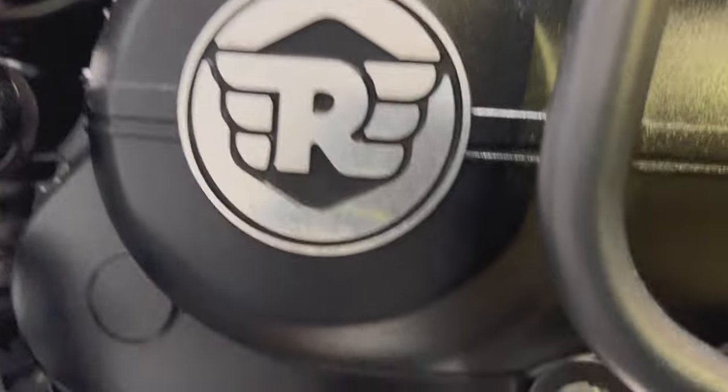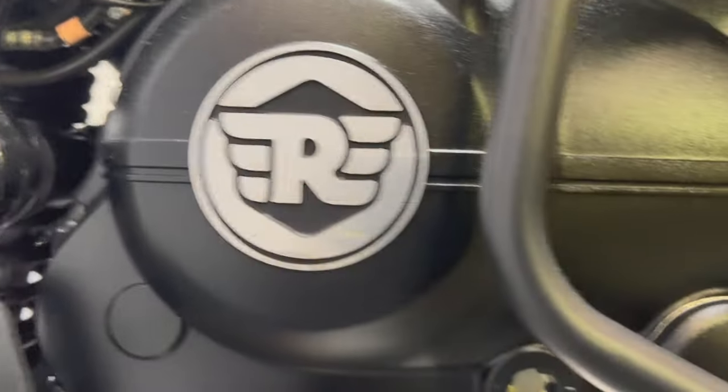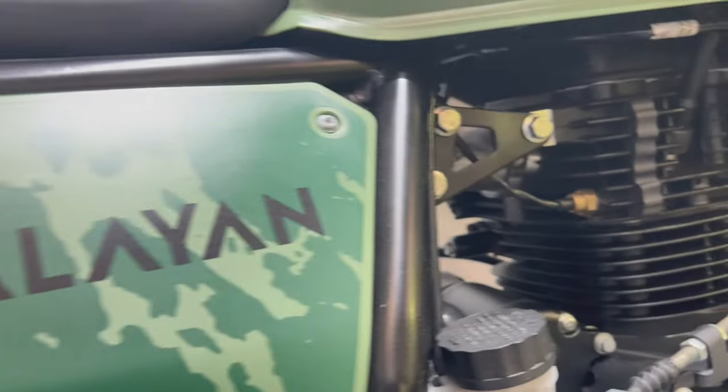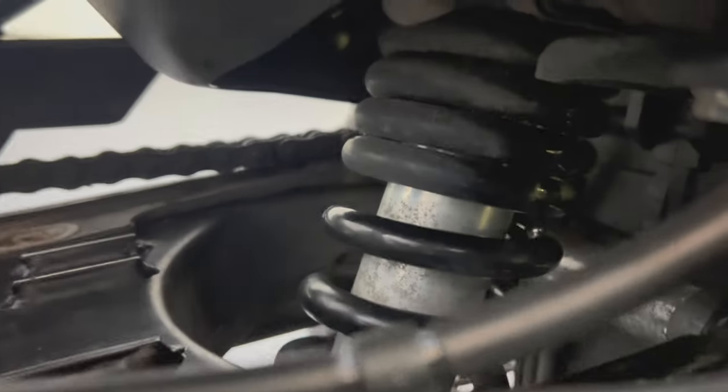All the engine compartments in nice condition. Light little bit of rubbing on the logo. Other than that, really nice. I've also got the crash protection on there. The panel to the right hand side are nice, as is all the suspension.